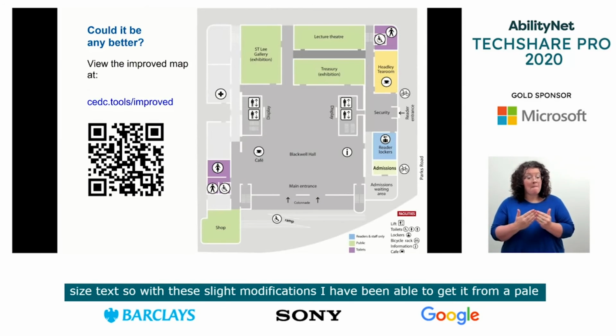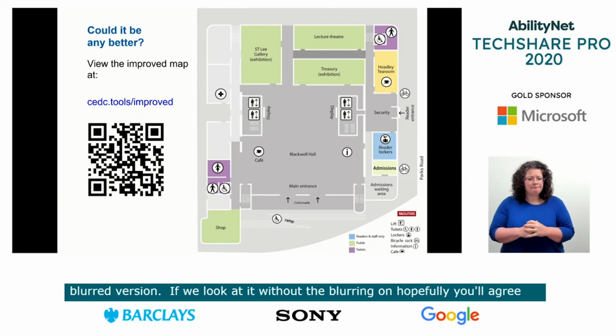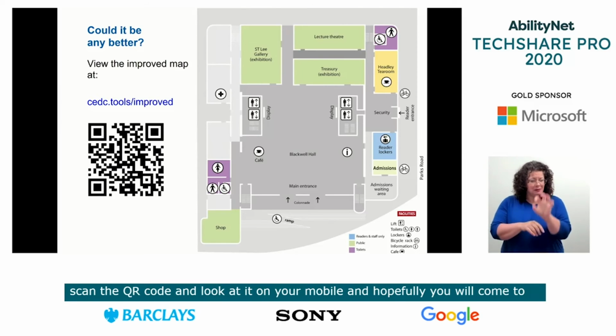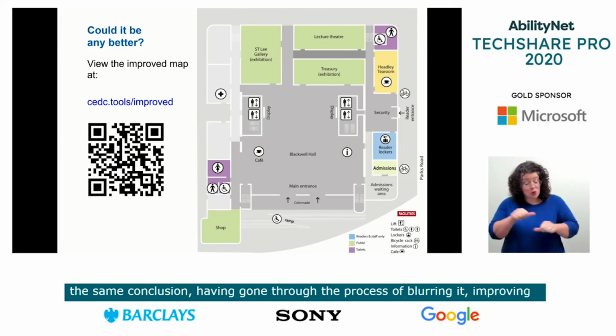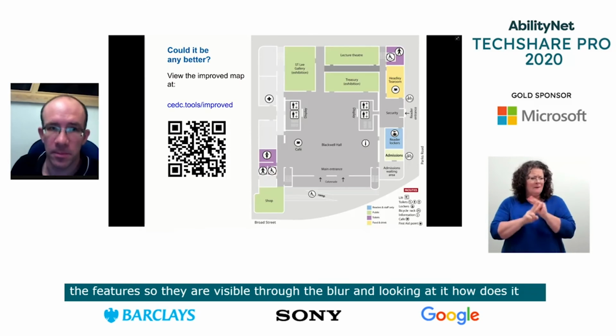If you now look at it without the blurring on, hopefully you would agree that that is just clearer. You can understand it faster. It's easier to see, and you can scan the QR code here and have a look at this on your mobile. And again, hopefully you will come to the same conclusion that having gone through that process of blurring it, improving the features so that they're visible through the blur, and then looking at it, how does it look without the blur? You come to a better position, of a better design.